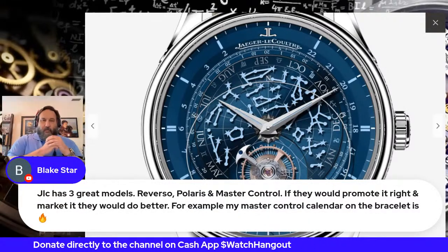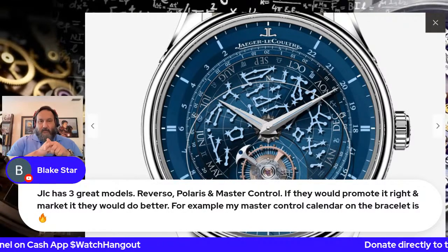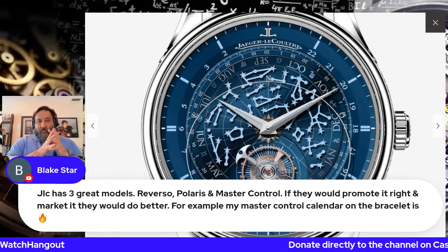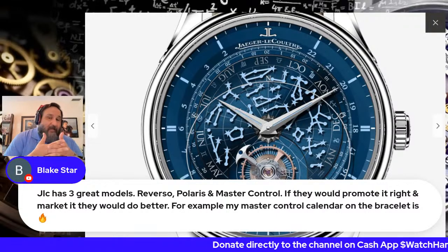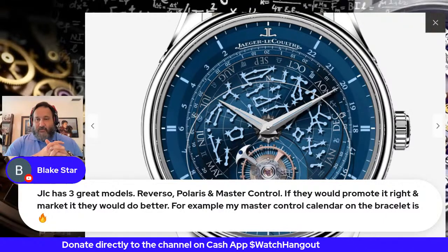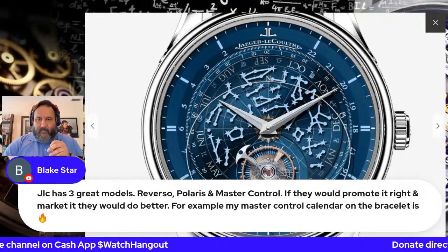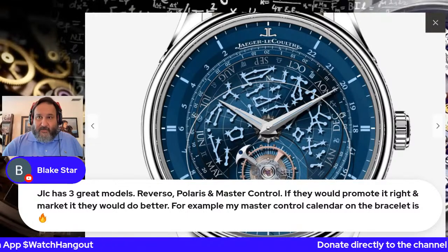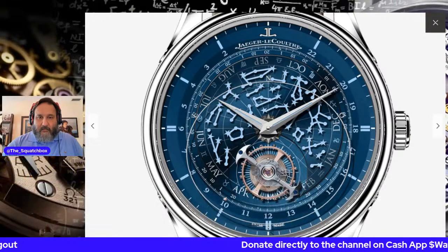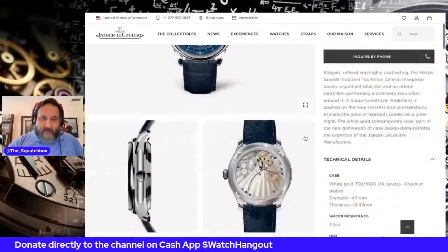Their promotion and marketing has been questionable. I think some of their choices, like the Polaris Perpetual Calendar, were probably not the best choice because they discontinued a lot of Master Controls, but that's my opinion and I don't run JLC. But absolutely do love these watches. So those were two from JLC that I absolutely love.